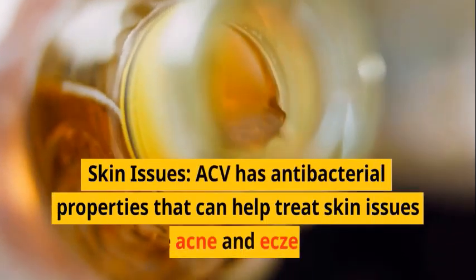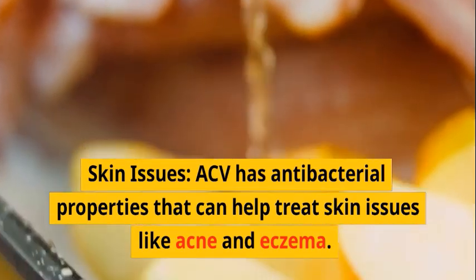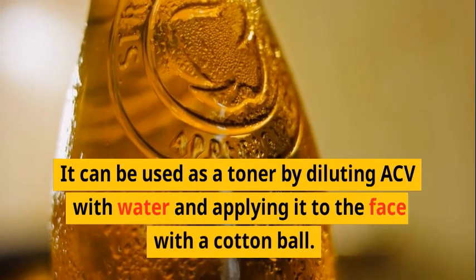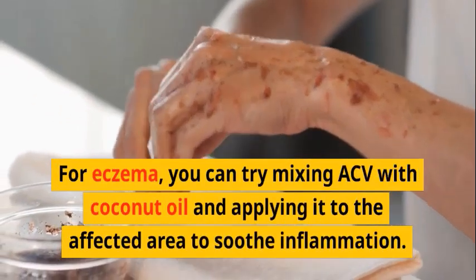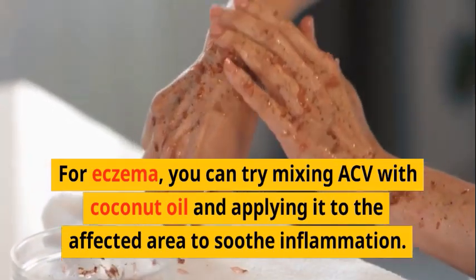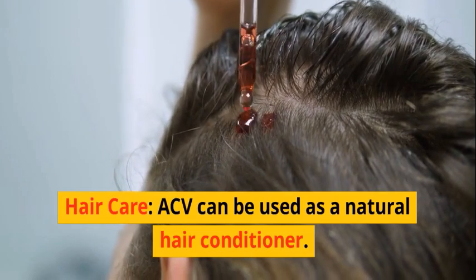Skin issues. ACV has antibacterial properties that can help treat skin issues like acne and eczema. It can be used as a toner by diluting ACV with water and applying it to the face with a cotton ball. For eczema, you can try mixing ACV with coconut oil and applying it to the affected area to soothe inflammation.